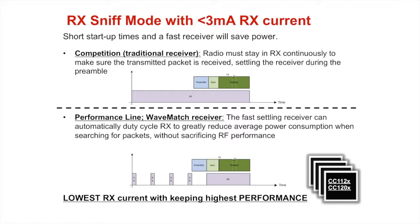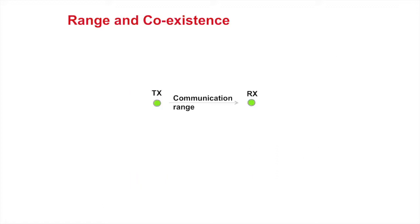The fast-settling receiver can automatically duty cycle receive to greatly reduce average power consumption when searching for packets without sacrificing RF performance. We have discussed power consumption. Let's dive in further on understanding range and coexistence.